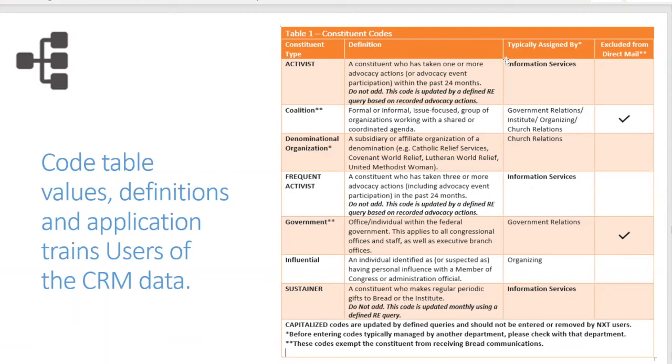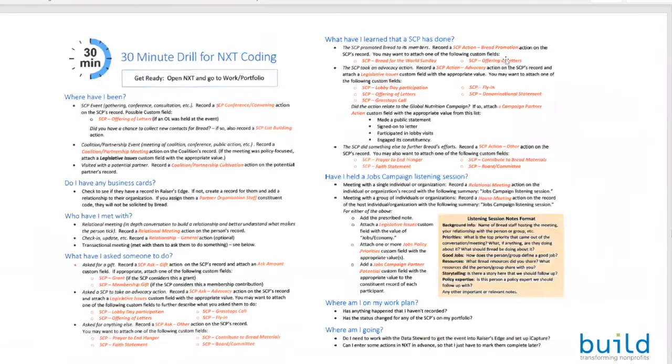And we also created these one-page cheat sheets for a 30-minute data entry drill, prompting with questions that are specific to a unique task, like reporting actions. We would prefer they do it as it happens, but most of the time, every 3 days or every week, they use this and go through their activities for the previous week and enter them in.